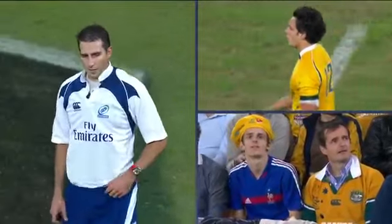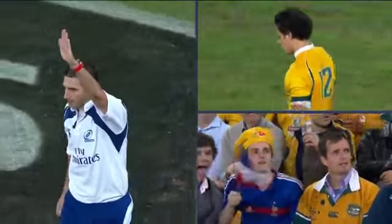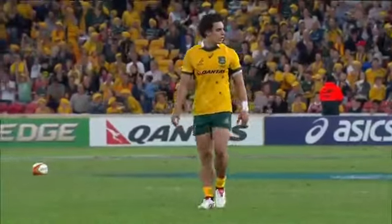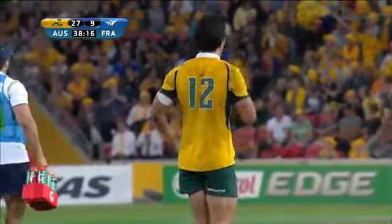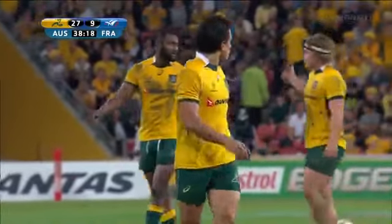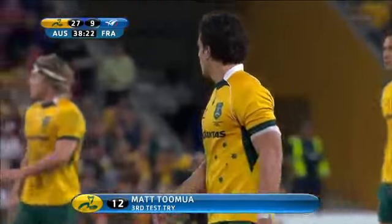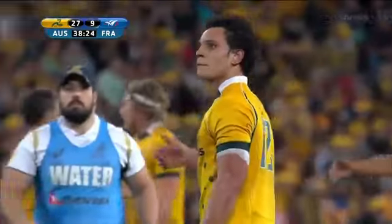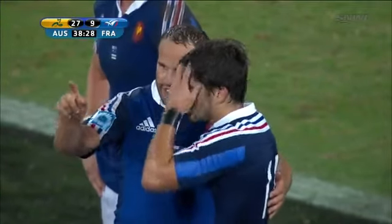Craig, I have a decision. Yeah, standing by, Ben. You may award the try. Thanks. Fourth try to the Wallabies. And it's Matt Tamua who steals it a couple of minutes before halftime. 27 points to 9. It was a lovely ball early on from Bernard Foley, though, to put his second row, Rob Simmons, through the space. He was on his own.